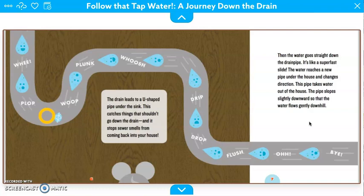The water reaches a new pipe under the house and changes direction. This pipe takes the water out of the house. The pipe slopes slightly downward so that the water flows gently downhill. All the little dirty pieces of water going flush, drip, drop, whoosh, woo, bye.